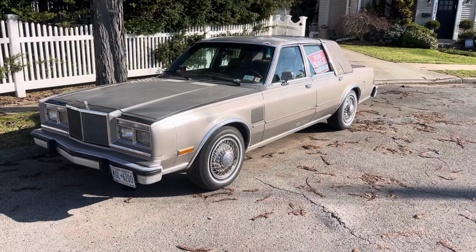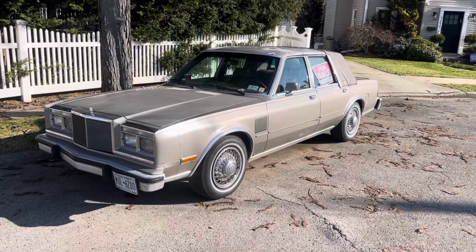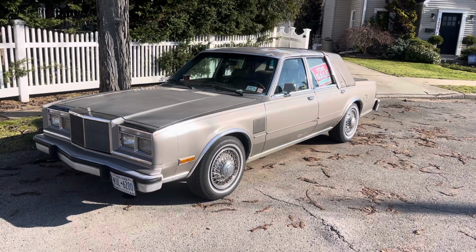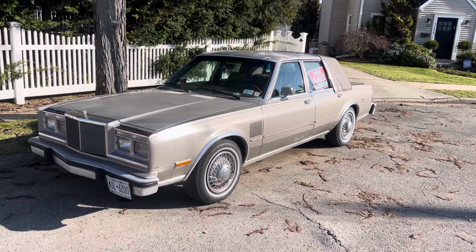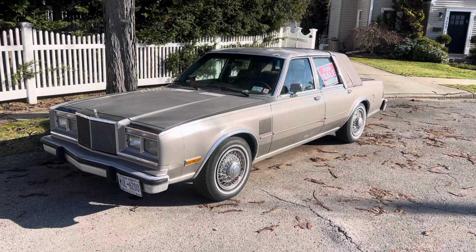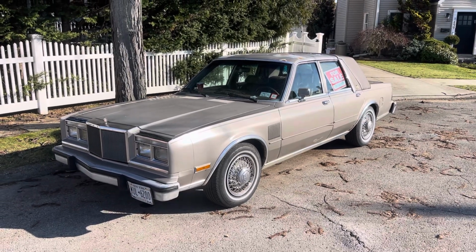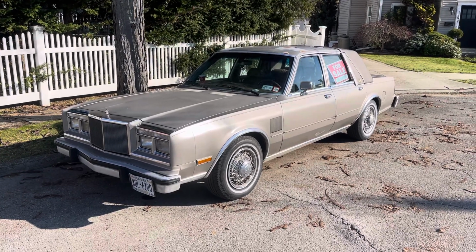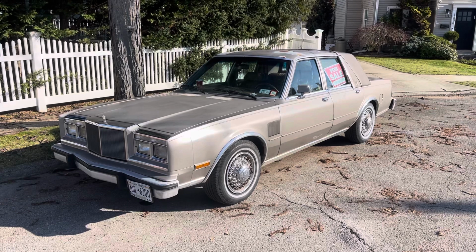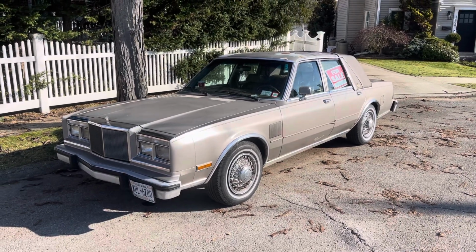So today we're going to do a cold start and quick look at the '89 Fifth Avenue, the last year they made this car. This one is a two-owner with about 78,400 on the clock. It runs like a champ, and I just took it to Pennsylvania over the weekend. Pleasure to drive, but I am trying to sell it because I have too many cars.